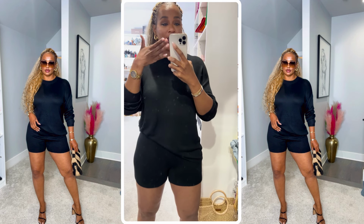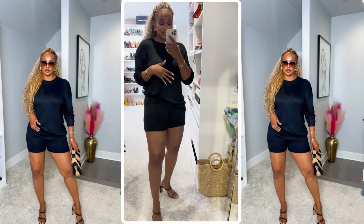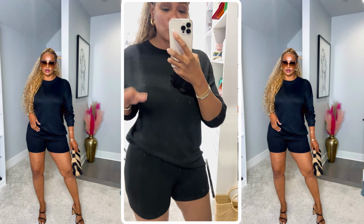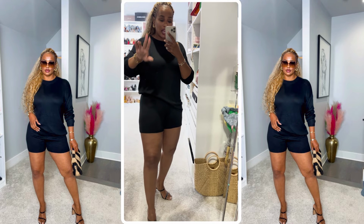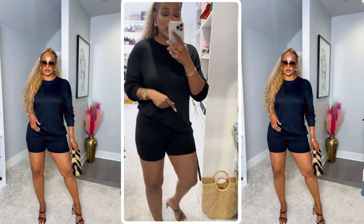Okay? So, I got another vendor. They got solid colors. It's pretty much the same set. The quality is nice. This is your new fall short set. I'm wearing a size medium. This is the black. I have two other colors. We're going to get into it, but the sets are setting and you need to get it.